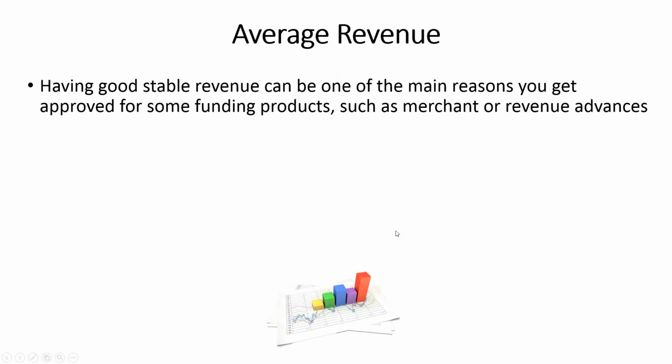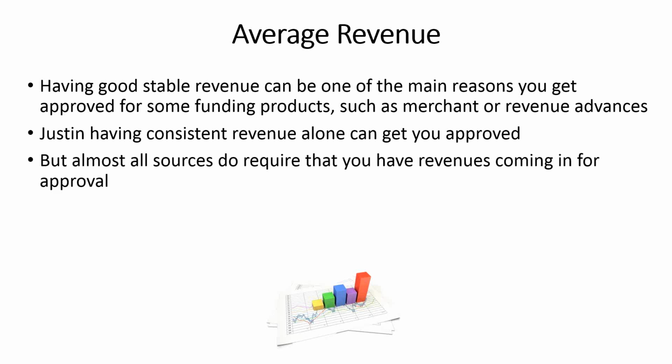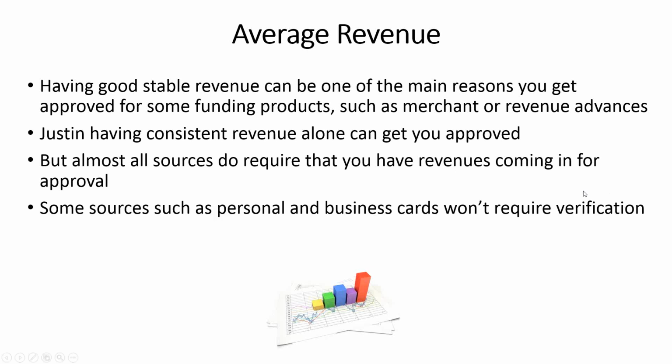So, average revenue. Having good, stable revenue can be one of the main reasons you get approved for some funding products such as merchant or revenue advances. Okay, just having consistent revenue alone can actually get you approved. But almost all sources do require that you have revenues coming in for approval. A lot of the credit cards we talked about don't, and some collateral-based financing doesn't actually require this. But a lot of the other ones do. They want to actually see that you do have average revenue coming in to be able to qualify.